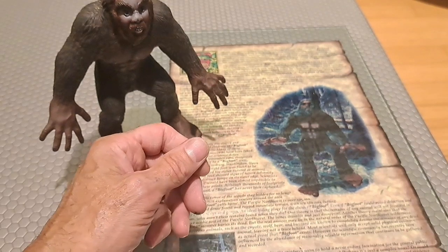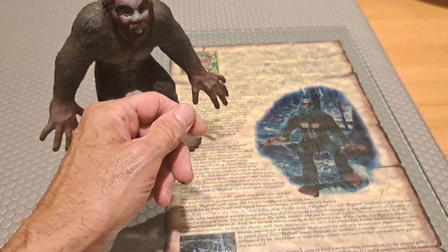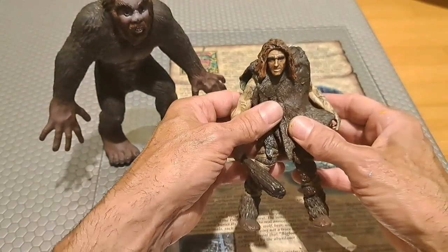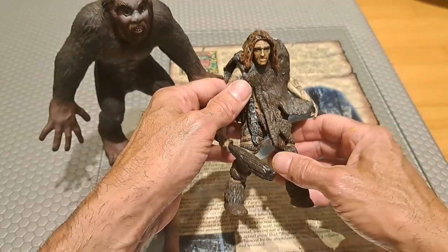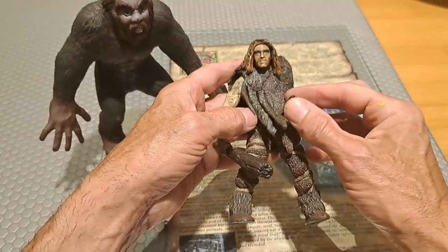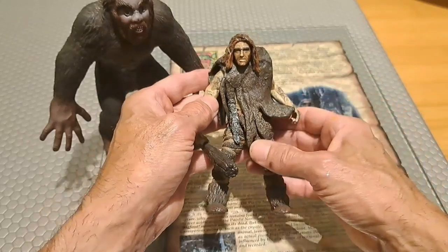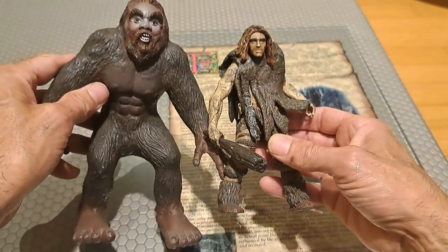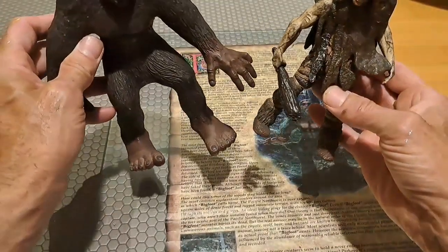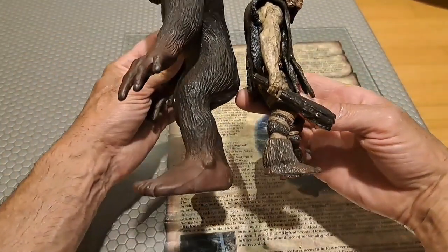Well, some people suggest that maybe Bigfoot is kind of a primitive humanoid, like a Neanderthal. Well, it just so happens that back in the 90s, McFarlane Toys made a Neanderthal action figure, and you can see he's furry, but only because he's wearing furs. And I think that you can see the nose is different, and the face, and I don't think the feet are absolutely gigantic in proportion to the rest of him. They look more just like normal feet.